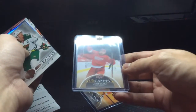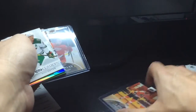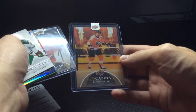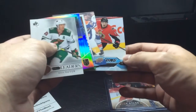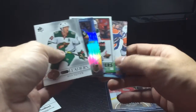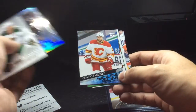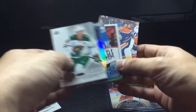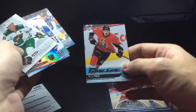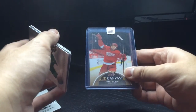and that's it. All right, so just another quick recap. I got my Jakub Vrána replacement. It looks like the corners are in good shape. Got this bonus Claude Giroux. Really like how the fire goes with the orange there. And then we got Nick Paul Young Guns. Got a Draisaitl canvas. Matt Dumba Peachy Retro. Connor Mackey Young Guns. Jonathan Marchessault Rainbow. And a True Leaders Ryan Suter. So, pretty average. I'm not sure if Nick Paul's a good name or not. But yeah, I'm just happy to get my replacement for Series 2.